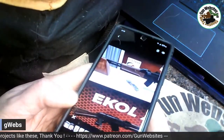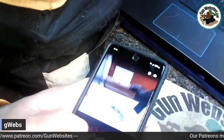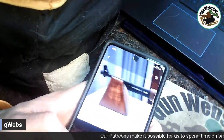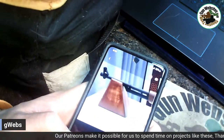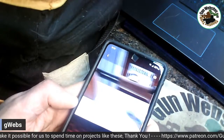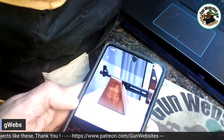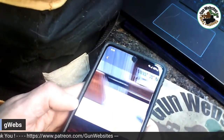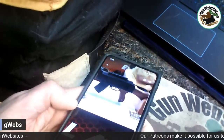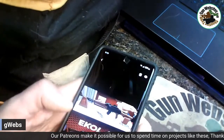So this is an EKOL AK. This is an air rifle, and I don't know, just took pictures of it. It's an AK pattern air rifle. So they did that okay. They put the gas tube underneath, so okay. And I have no idea why. So the barrel's on top of this thing, gas tube, piston, everything underneath. So no idea. A goofy magazine, and there you go. All right. So that happened.